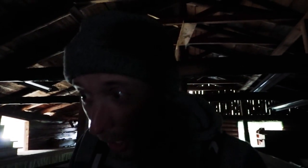I figure if it's been up for 20 years abandoned, it'll be up for the next 5 minutes with me walking in it. I hope. This must have been like a cookhouse or a mock-up of a home. Restaurant, maybe. Maybe restaurant and saloon. There's a little bit of a bar here.